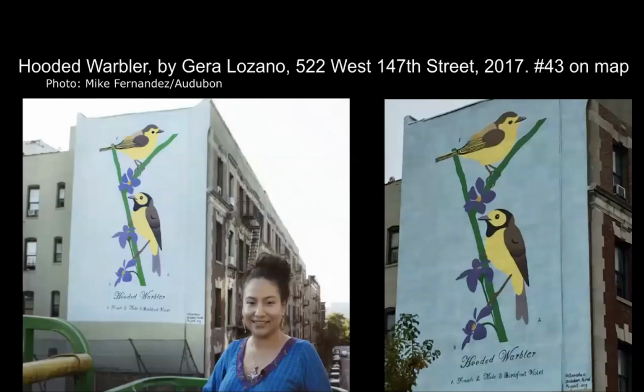These are Hooded Warblers by Gira Lozano. They're painted on a wall above a school playground. She goes by Giraluz, G-E-R-A-L-U-Z, and you might be able to pick out her signature there on the lower right in the right-hand photo.